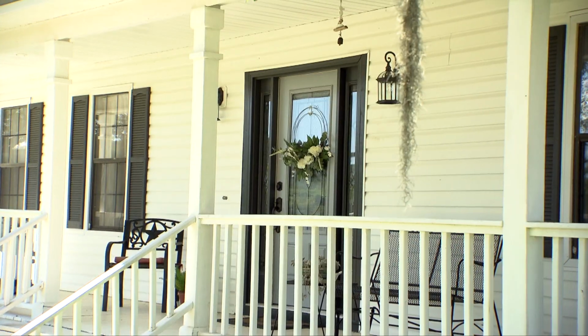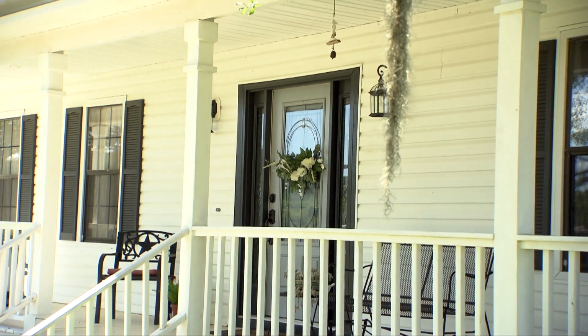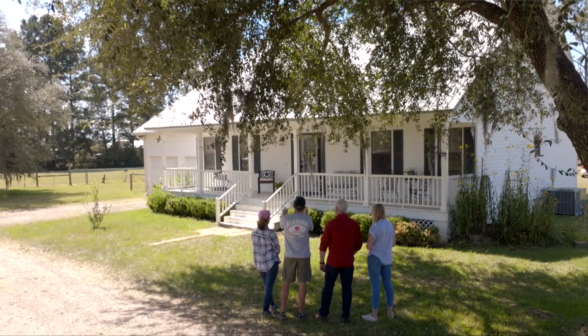Your front door looks nice. I like that color. Thank you. That's a relatively new addition, but now it's like we got this nice door. We'd like everything else to kind of not take away from it.